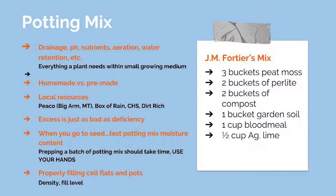There's not very much potting mix in each of these cells, but that potting mix needs to address specific characteristics to ensure that the seed is going to germinate and turn into a healthy plant. You need drainage, you need a balanced pH, you need nutrients, aeration, air should be able to flow in and out of your soil, and water retention.